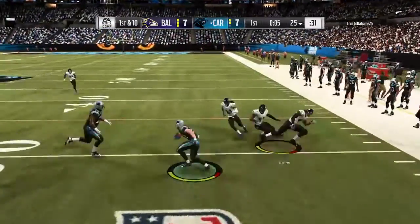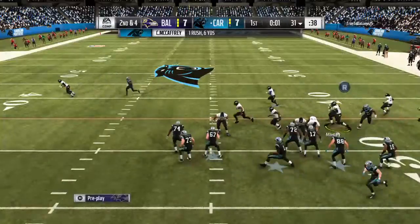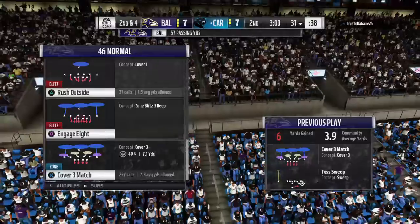This is McCaffrey. And he'll wind up with about 6, up past the 30 to the 31. And just last week, Charles, you mentioned Christian McCaffrey needs to become a bigger force in that Carolina run game.